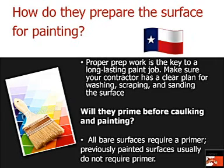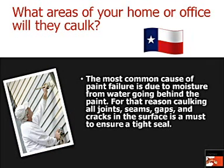Find out how they prepare the surface for painting. Proper prep work is key to a long-lasting paint job. Make sure your contractor has a clear plan for washing, scraping, and sanding the surface. Will they prime before caulking and painting? All bare surfaces require a primer. Previously painted surfaces usually do not require a primer.